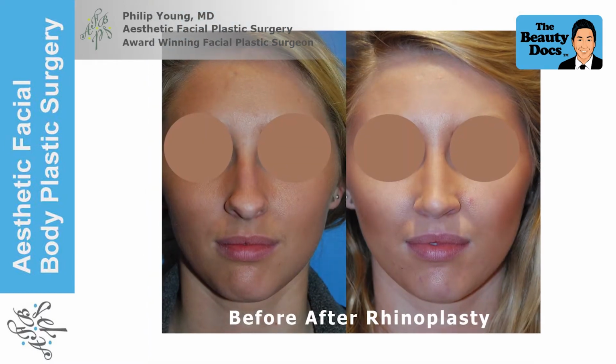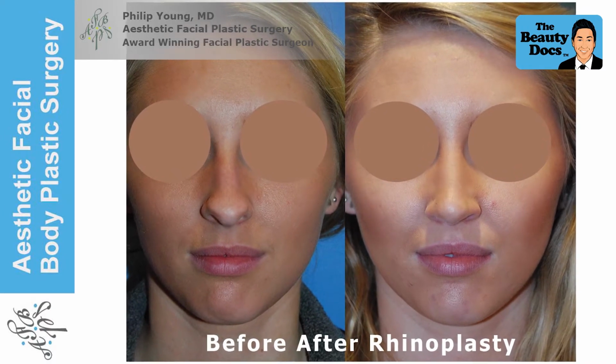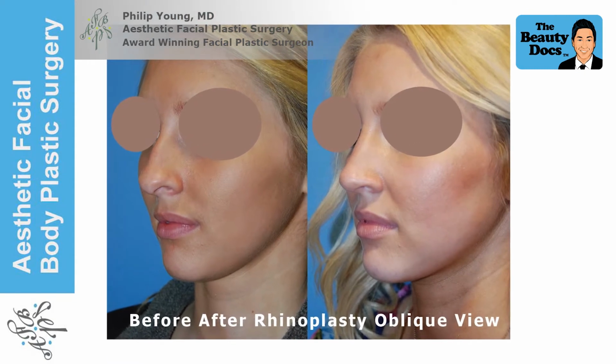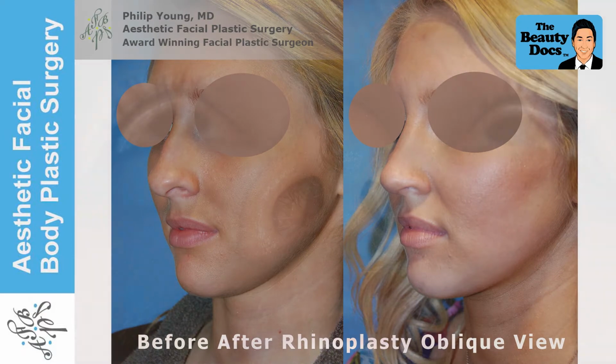Here's a before and after of a 20-something Caucasian female who always was self-conscious about her nose. Her nose had what we call a hook nose with a nasal bridge bump, overly projected, large tip, and nose in general, and her nose was too long at the bottom. As you can see, we were able to address all of these concerns for a very nice result.